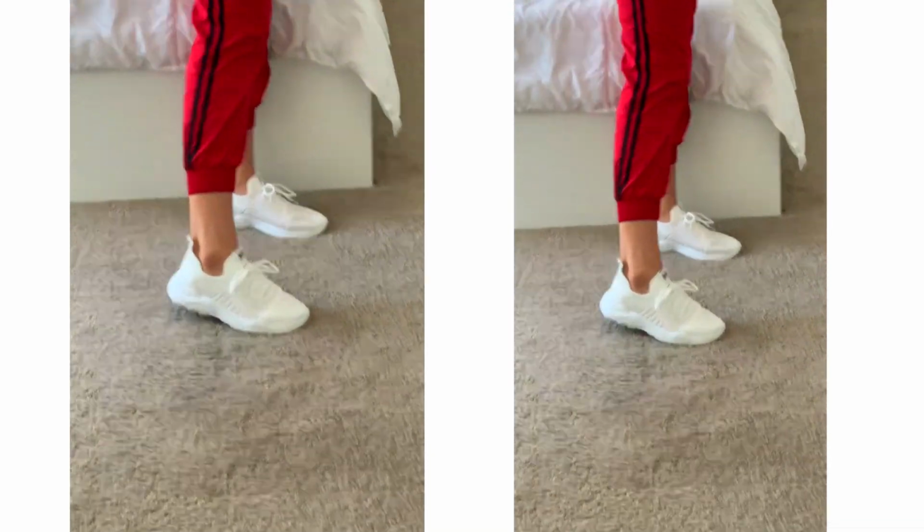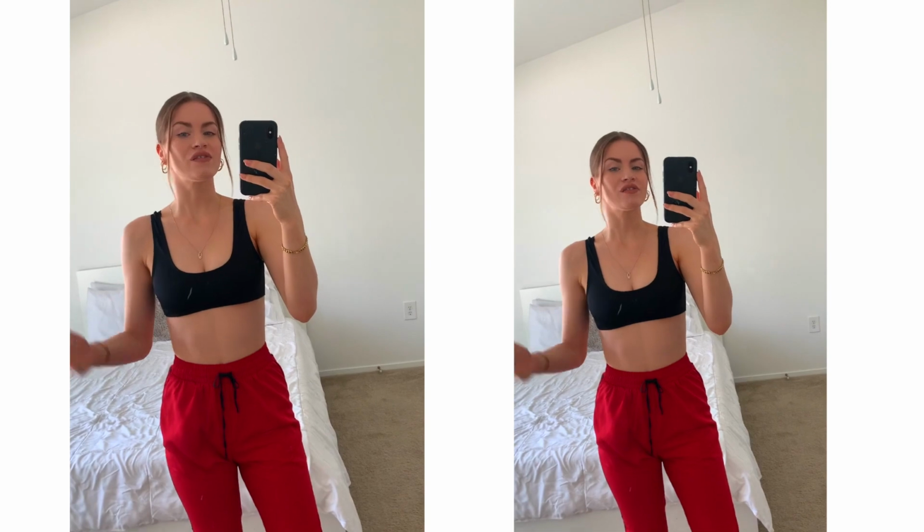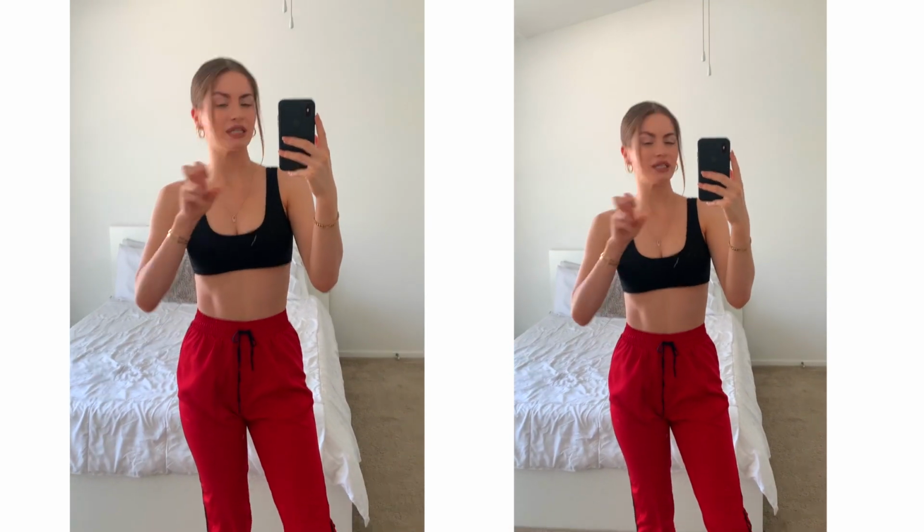I can't remember where these are from. I want to say these are from Zaful, I'm pretty sure. Then I paired it again with those same white sneakers. These are from Shein. Honestly, this just looks like a top. It doesn't even look like you're wearing a swimsuit or a bikini top at all. It just looks like a regular top.